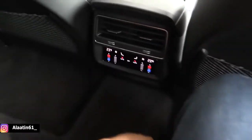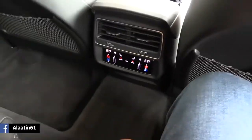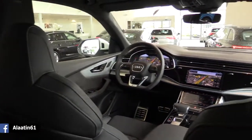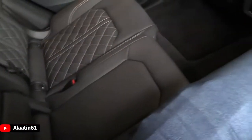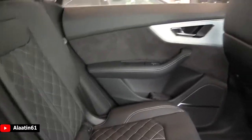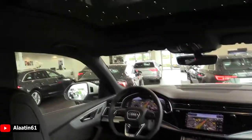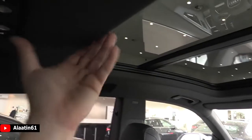4-zone climate control with the different settings. Heated seats are available for the back also. I like the shape of the seats, by the way. There's an armrest. Three persons can sit easily. It has also the ambient lighting in the back. And of course the huge panoramic sunroof. A must have. It comes up to here. LED lights in the interior.